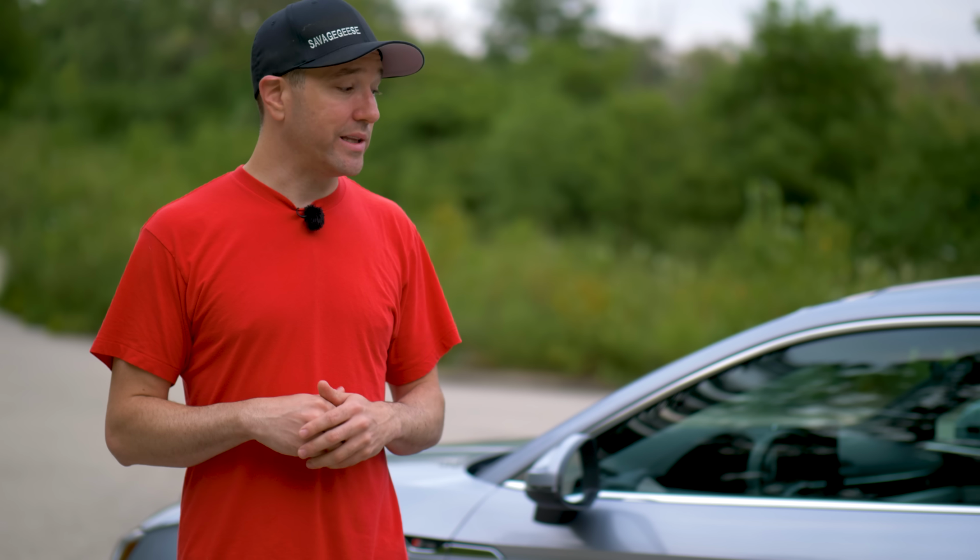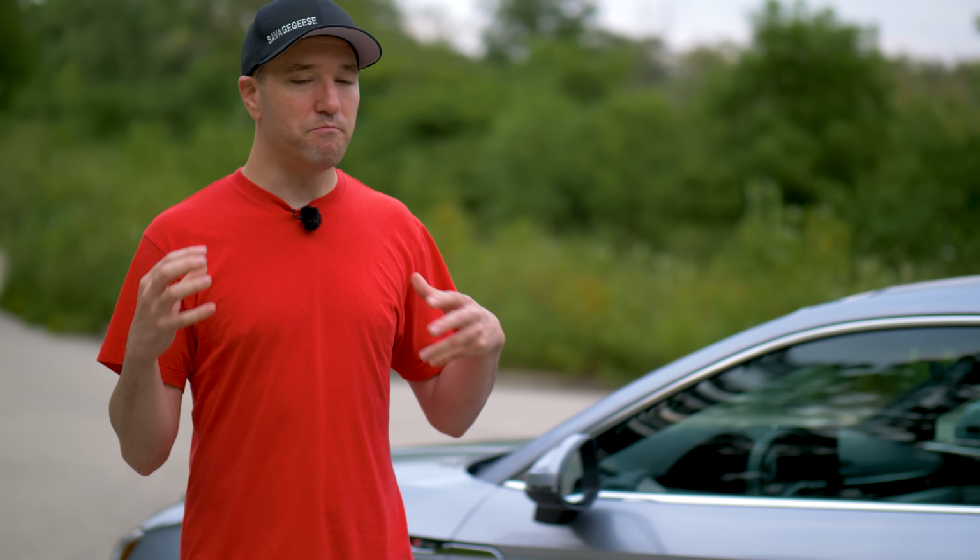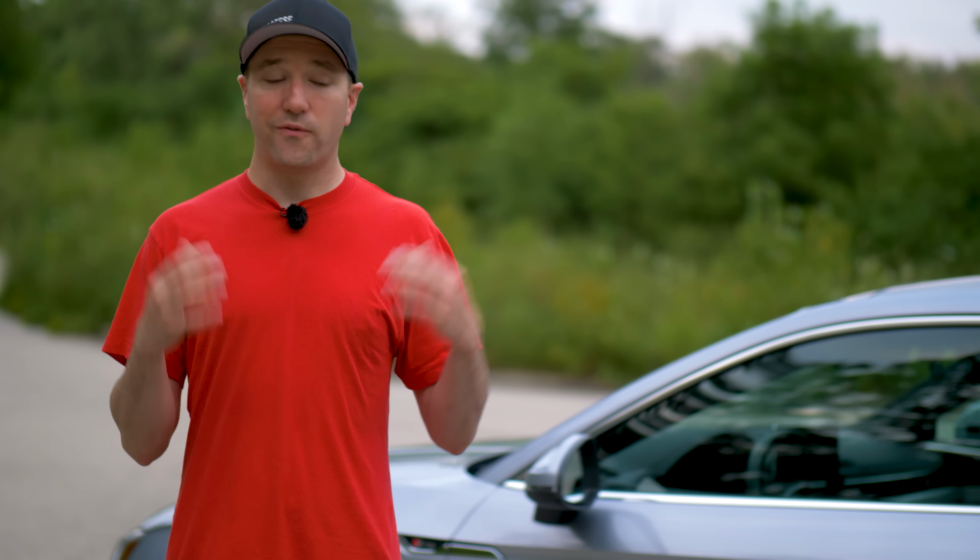It's a cruiser, and if you can accept that, this is definitely one of the cooler, smaller, fun coupe cars out there that's not totally ridiculously expensive, but gives you a lot of luxury, practicality, and fun for this price.